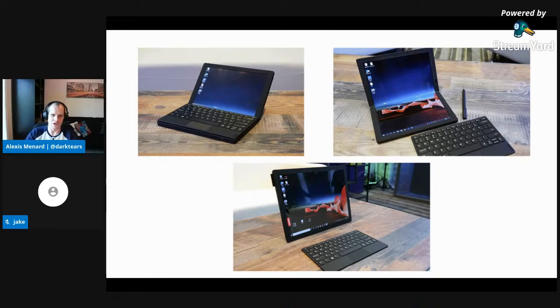It looks like a regular laptop. But you can detach the keyboard and then you have that big screen estate and then type on the side. Or you can use it as a mini monitor on the go.